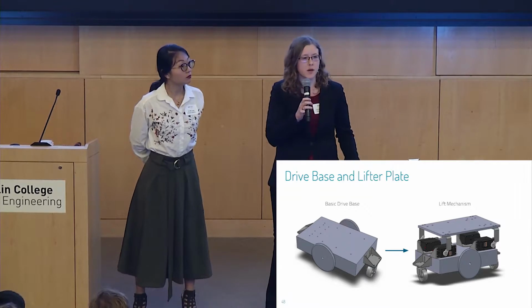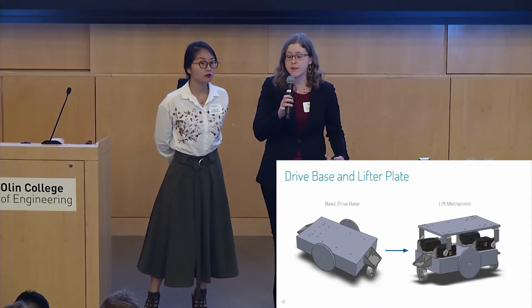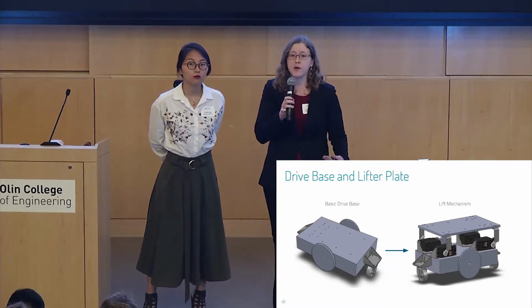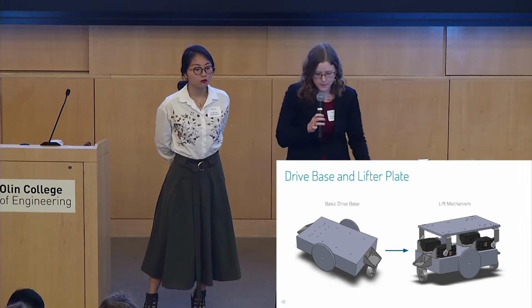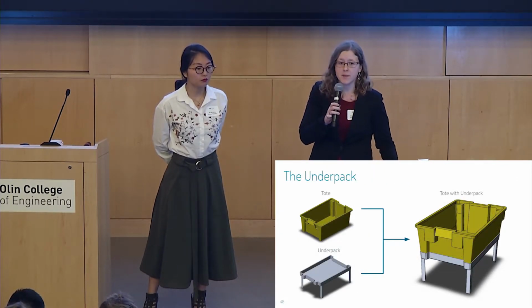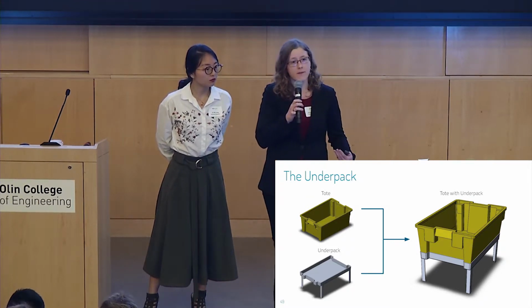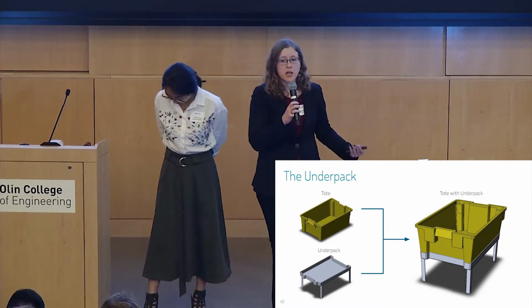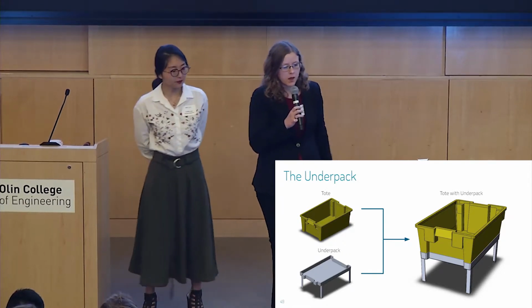an existing Amazon robot model. That is, a robot that is able to pick up the totes from the bottom. So we further adapted this drive base to have a lift mechanism, which you can see here. Now, in order for our robot to lift the tote from the bottom, it needed some way to get underneath it. So we designed these special platforms, which we called underpacks, which would allow the robot enough space to get underneath the tote to pick it up.